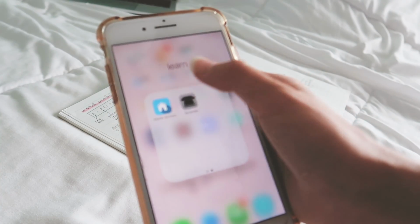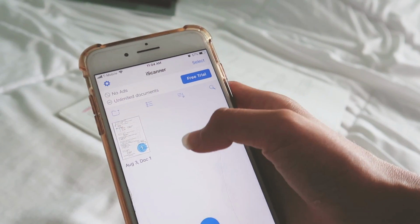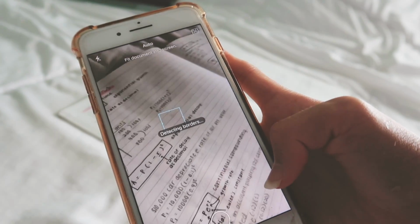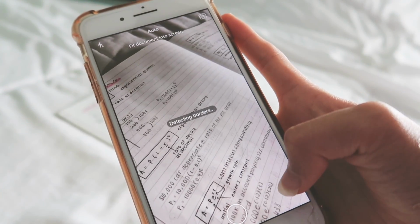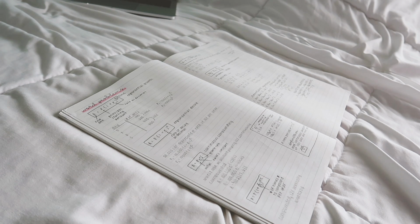Last but not least is the app called iScanner. So iScanner is an app that you can use to scan documents from your phone. So you can open the camera on iScanner and then you can scan any piece of paper. It'll automatically scan it for you, so you don't need to crop anything.